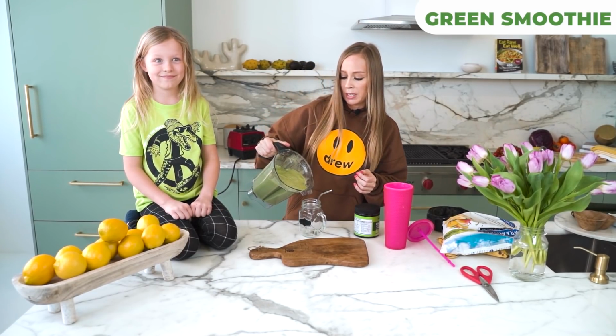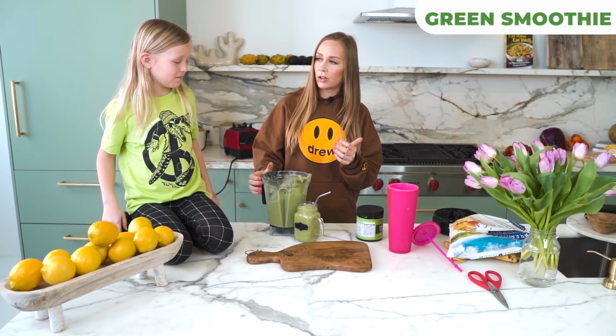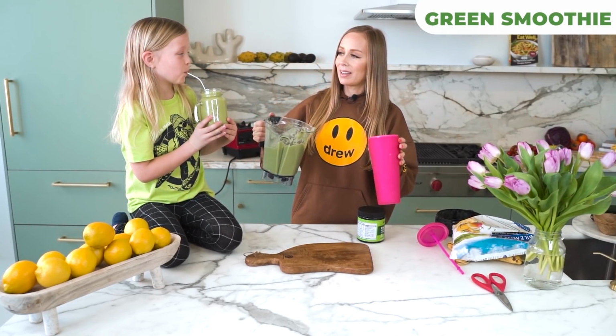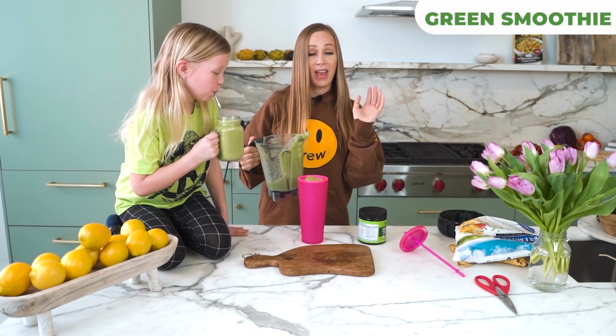Here's the delicious green smoothie meal. It is incredible, so good. And May doesn't usually drink like green smoothies, but do you want to try it? We'll see, it's really good. It tastes like the normal one. Did you like it? Yeah. So that's really delicious.